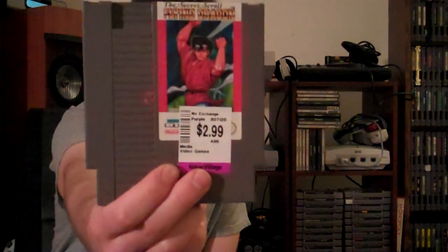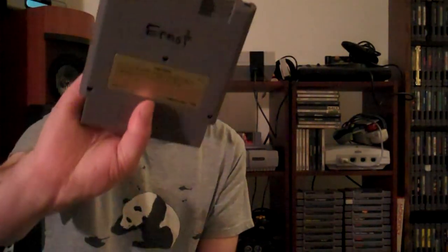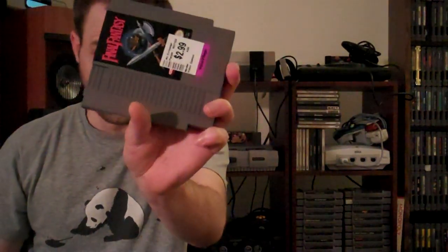The Secret Scroll Flying Dragon. That one might have been owned by Ernst. Spy vs. Spy, owned by Ernst previously. These are all in good shape too, aside from Ernst writing his name on them. I hear this is a pretty cool game too, Spy vs. Spy. And lastly, Final Fantasy, owned by Ernst. Of course I was going to get this for $3. All these are $3. I will pick this game up every time. So that was cool. NES finds.